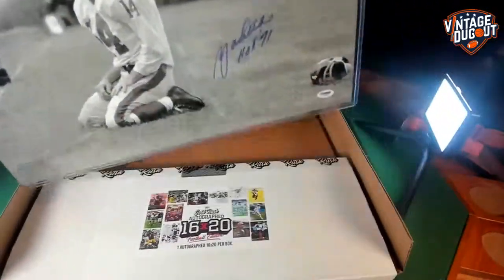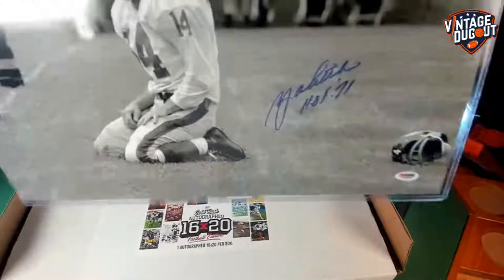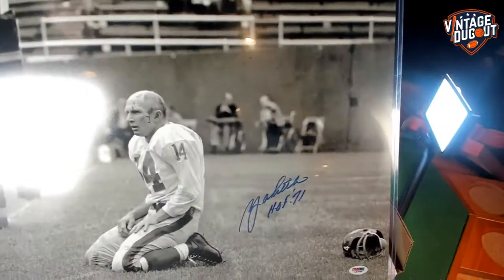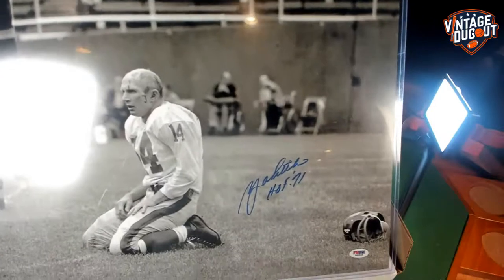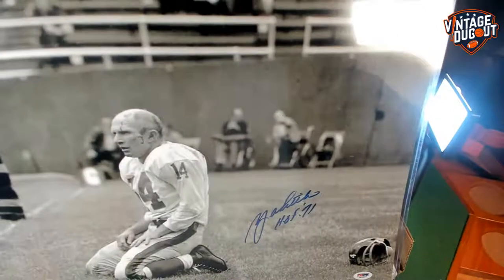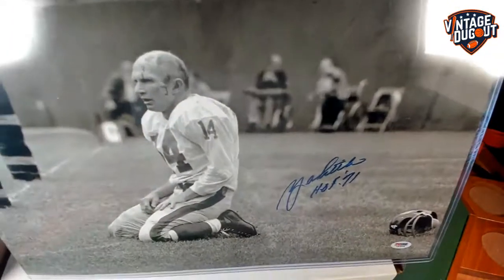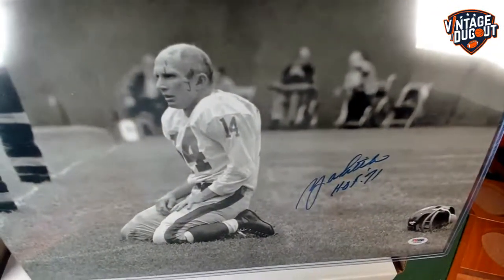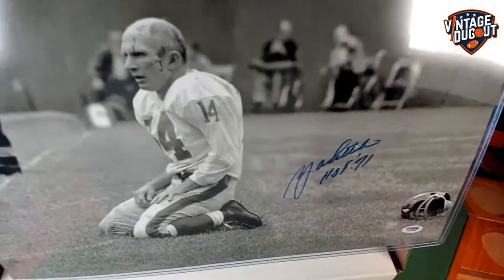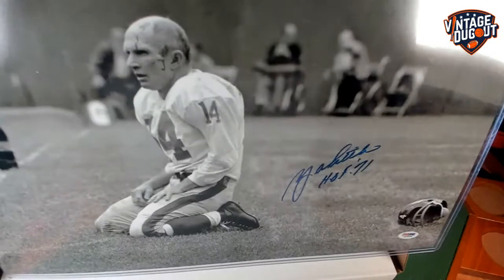Check out that photo. PSA DNA cert, Hall of Fame 71 inscription. He's there. Looks like all bloody. I'm hoping that's after the game. Be bad if that was before the game. But that's a crazy photo. Look how thin he looks, too.